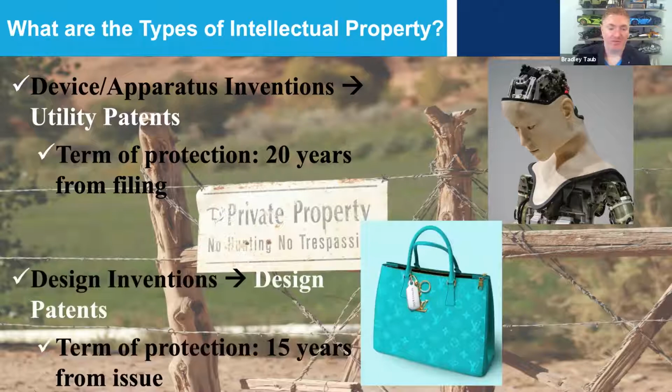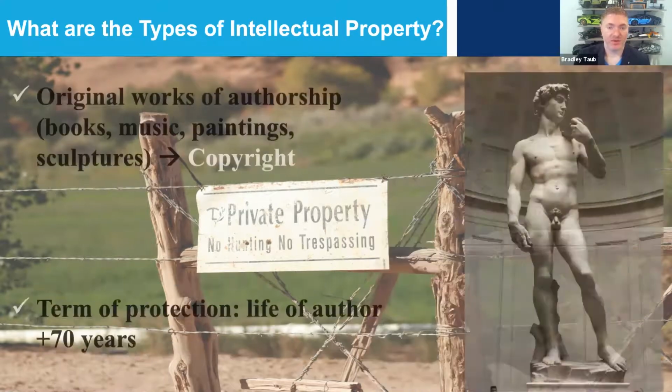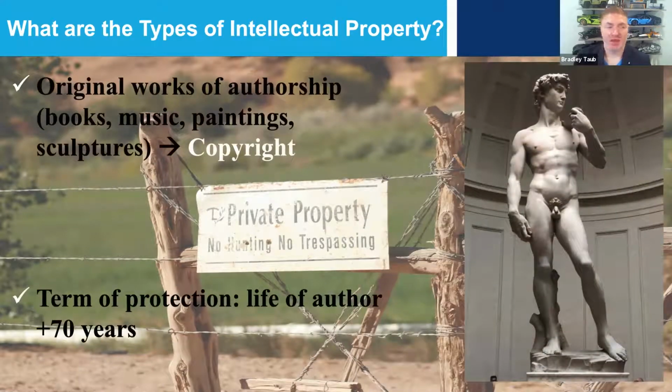Then if you have a design and you want to get a design patent, you can do that. The term of protection for design patents is shorter, it's 15 years, but it's from when the patent grants. And so these are for covering designs. Then the next type of intellectual property we have is for an original work of authorship, like a book, music, a painting, or a sculpture, like the statue of David here that I took a couple years ago when I was allowed to travel. And we protect original works of authorship with what we call copyrights. And the term of protection for a copyright, much longer. It's the life of the author plus 70 years.